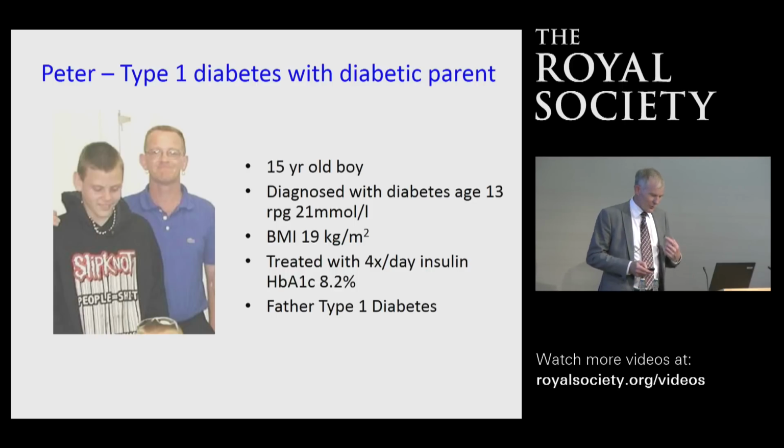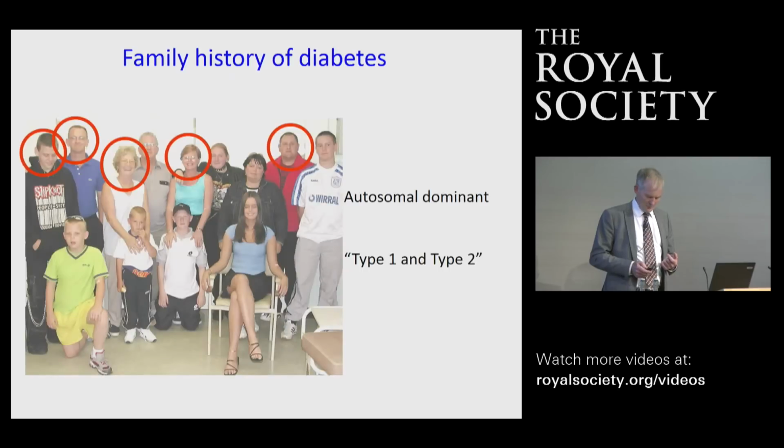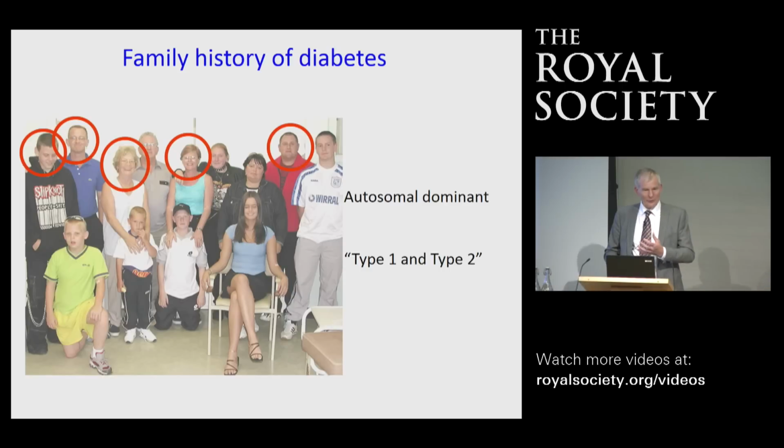But then the question was, well, was this really type 1 diabetes? The reason that came up was when you looked at the rest of his family, there's Peter and his dad, but we then see that Peter's dad's sister also was thought to have type 1 diabetes. Peter's brother was thought to have type 2 diabetes, and his paternal grandmother thought to have type 2 diabetes. So this was a family with a whole group of people thought to have type 1 and type 2 diabetes. But they didn't. They had a particular type of MODY. They had HNF1A MODY, the commonest type that there is, and that's the same as the wedding pitch photograph. These do need treatment. If they don't have treatment, they will get severe complications.